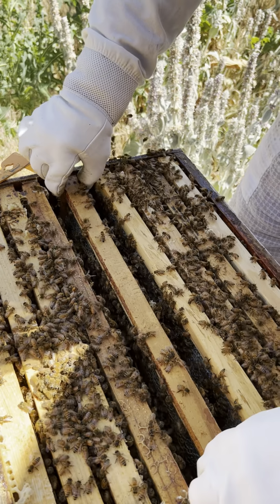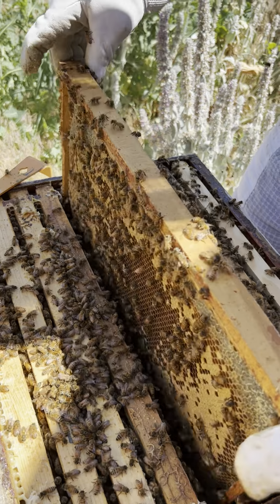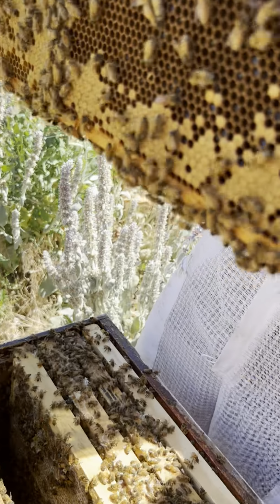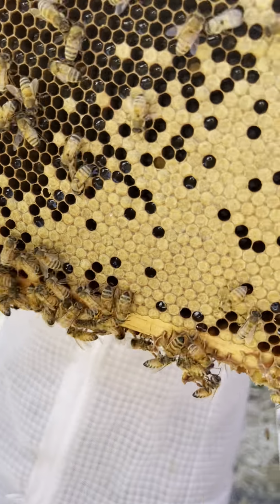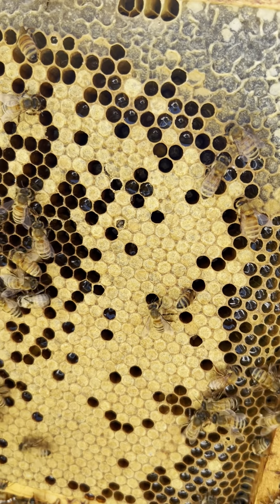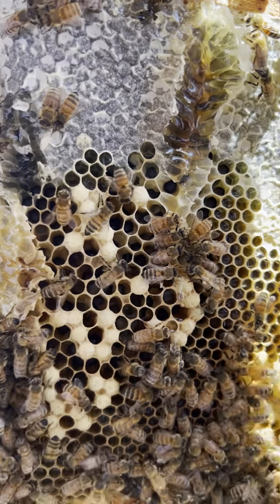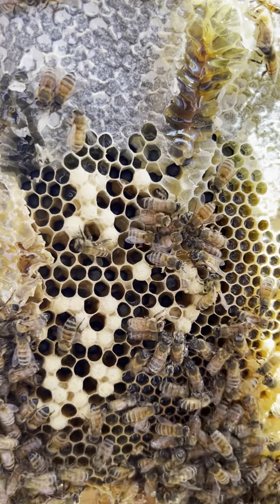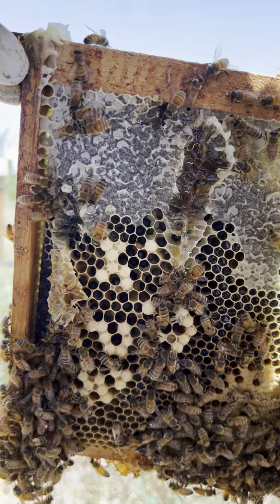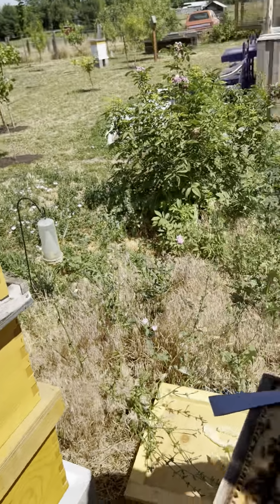We got a lot of frames from different people, so we've got a mixed batch of things. Some new ones. Oh, look at this. So this is capped brood. Oh, these ones are big ones on this side. Yeah, drones. Those are the drone brood, the ones that stick out. Those are the males. So when they hatch, they'll be males. The ones that are sticking out. All right.